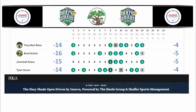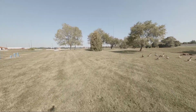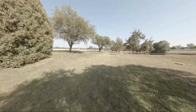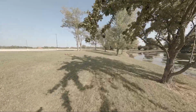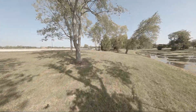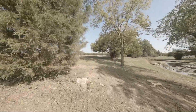Brad at 16, Jerry at 15, Tony and Tyler at 14. And we're heading into the second hardest hole of the day, hole 15, par 4, 530 feet. You've got a bunch of trees in the way, a pond on the right, and a parking lot on the left. So no wonder this played as the second hardest hole of the day. Even being a par 4, it played at 4.22.